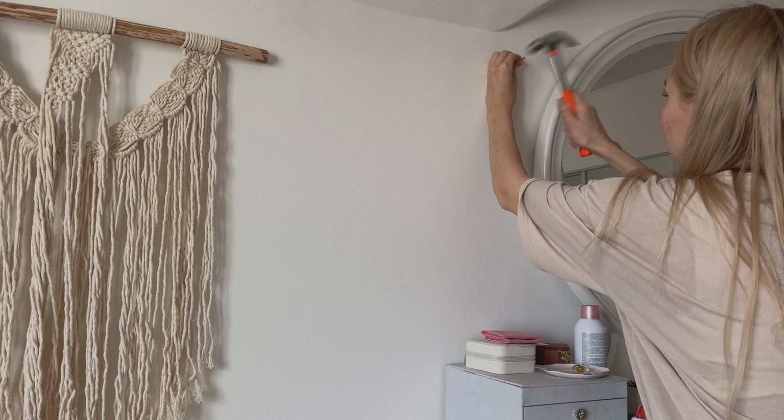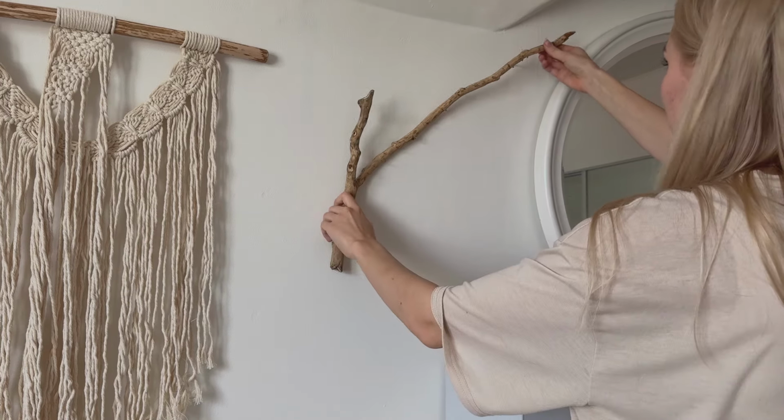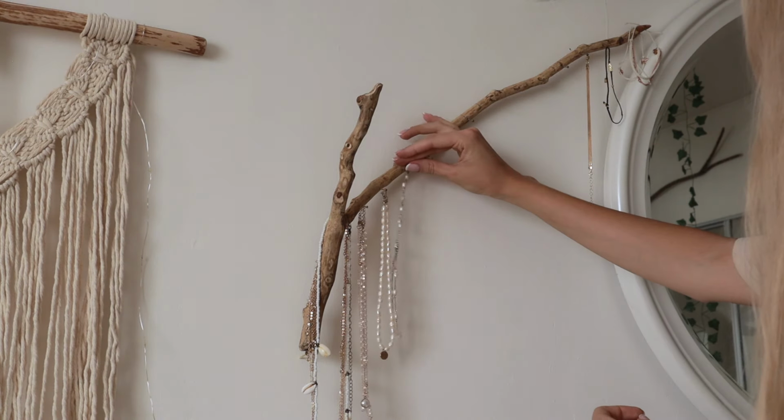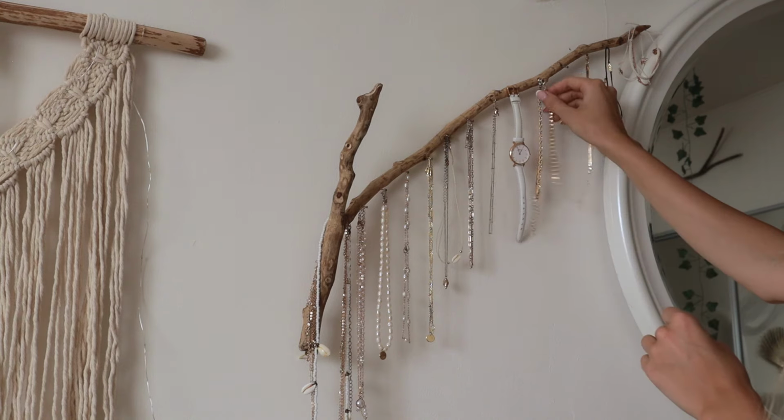I feel like it's almost complete. There's still a few things that I need to do, and I think I've finally worked up the courage to do it. I don't know why I'm so nervous, probably because it involves putting holes in the wall. Let's go ahead and do some of it now. I've shown this DIY in other videos and on my Instagram. I love this hanging jewelry display. It was so easy to make and it just looks beautiful. So I highly recommend you try it out.